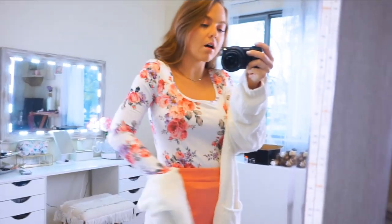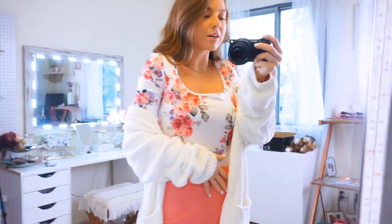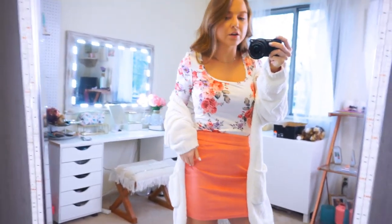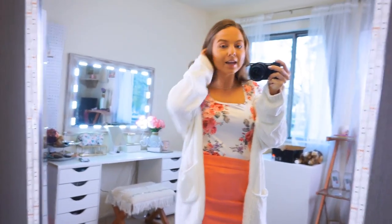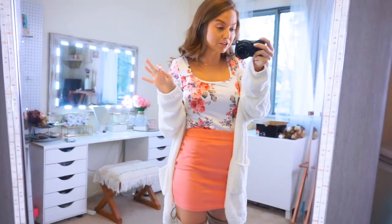It is a long sleeve floral top. It's super silky and stretchy. It's a polyester and spandex blend, so it's super stretchy and just super nice. I love all the colors on it, all the floral detail. It's so pretty. I love the neckline, and I haven't tucked it into the skirt, but it is a normal t-shirt. It's not cropped or anything. And it's only $7, such a steal. I'm wearing a size extra small, and it's definitely true to size.